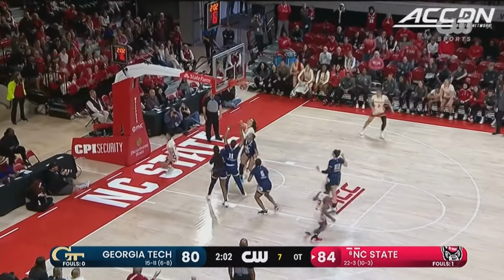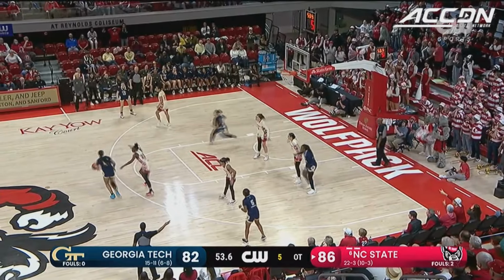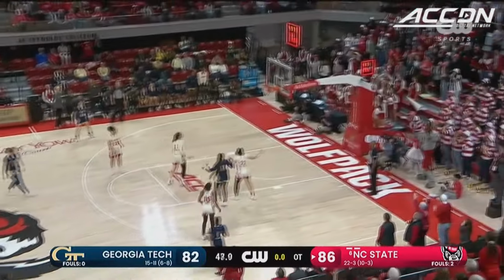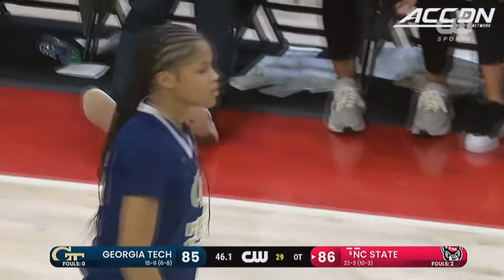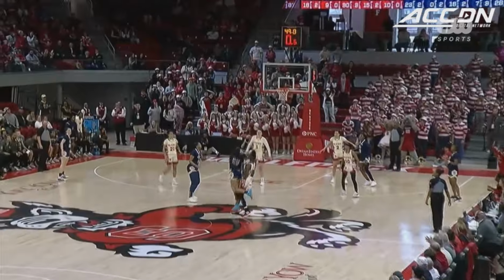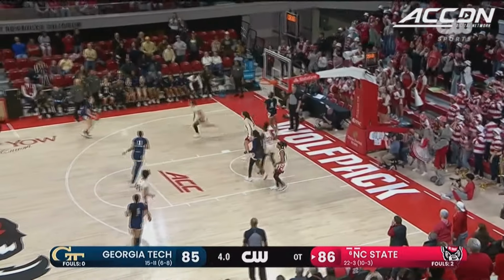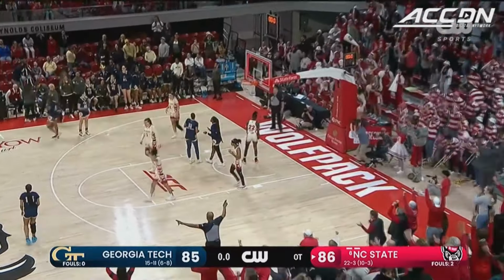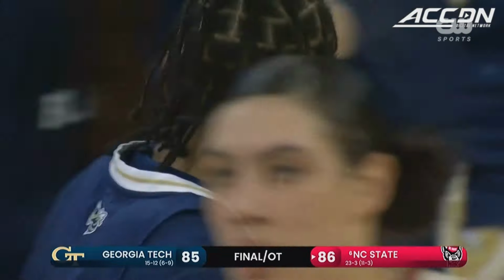Hayes gets inside through traffic. Oh, tough take. Dunn almost has it batted away. Throws it up and it goes in. What a heave. Look from 3. But here, I mean, Kara Dunn did everything today for her team. The left-handed heave. Morgan in traffic. Laredo passes it off. Morgan misses everything. There's the buzzer. NC State closes it out. A 1-point victory over Georgia Tech in overtime.